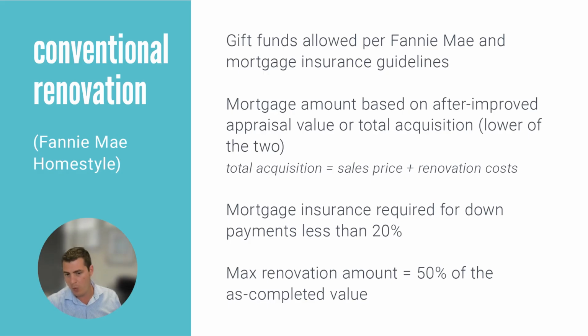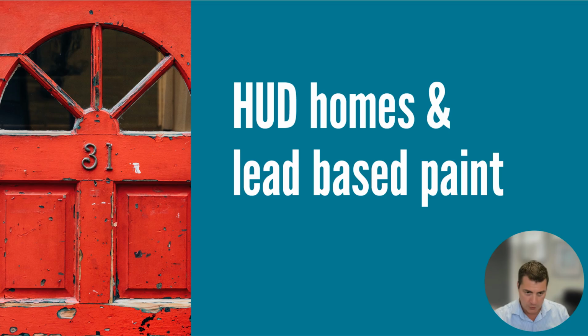I've seen that only trip one person up the whole time I've been doing these, but it is a thing, and I think it's worth noting because a lot of times on the HUD homes it's lower dollar price points, lower dollar houses. But if the thing appraises at 200,000, we can have a $100,000 bid. So it really mainly comes into play on the low priced stuff. Put 20% down, you get out of mortgage insurance. So cool program. Cool program.